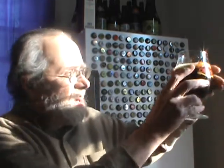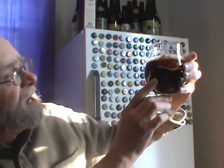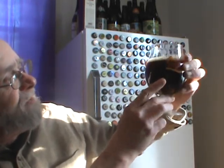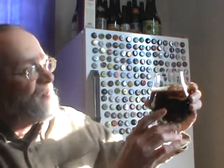There's almost no head at all on that. I'm getting blinded here, but we got a ruby red. You can just barely see through it, semi-hazy. Really beautiful colors just around the edges. In the center, it almost looks brown. Just got a sliver of what little head there is there. Kind of a slightly off-white, maybe almost mocha-colored head.